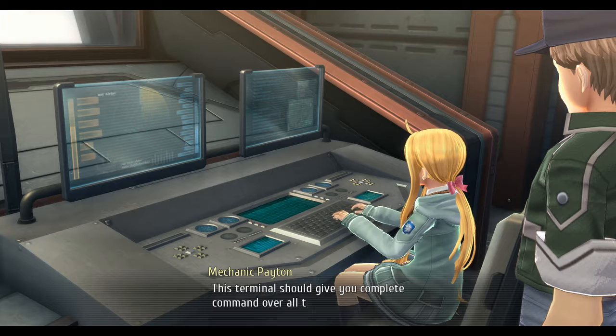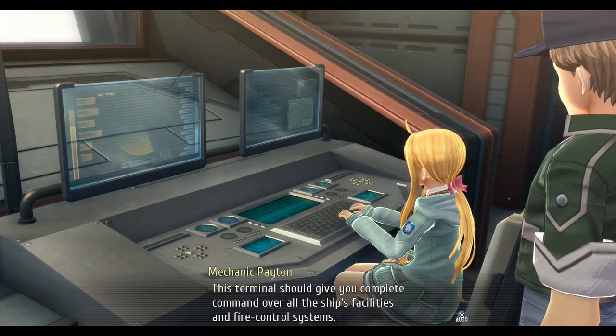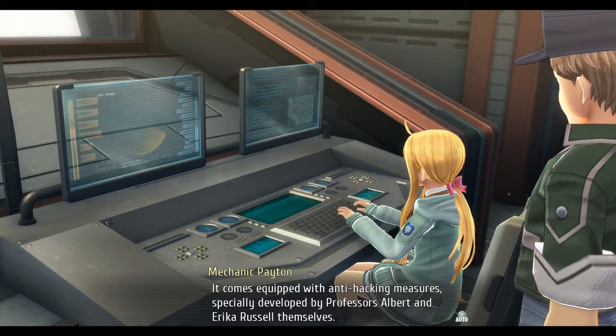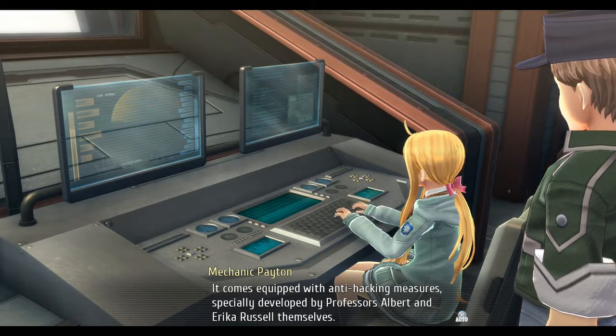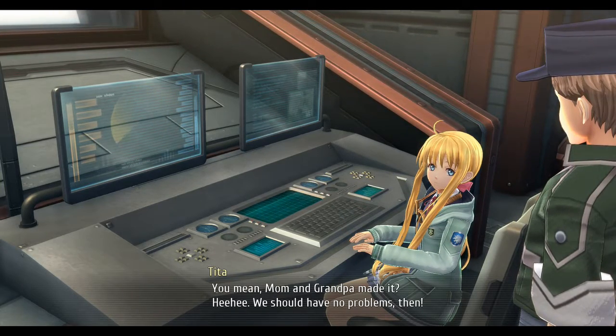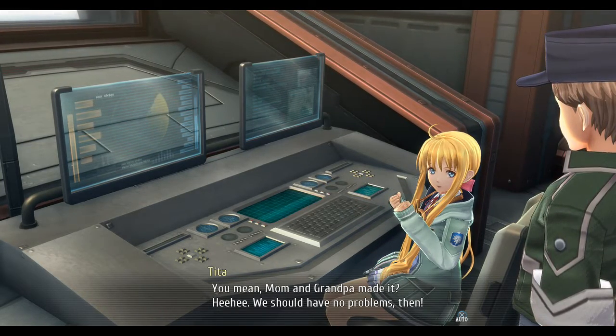This terminal should give you complete command over all the ship's facilities and fire control systems. It comes equipped with anti-hacking measures, specially developed by Professors Albert and Erica Russell themselves. You mean Mom and Grandpa made it? We should have no problems then.